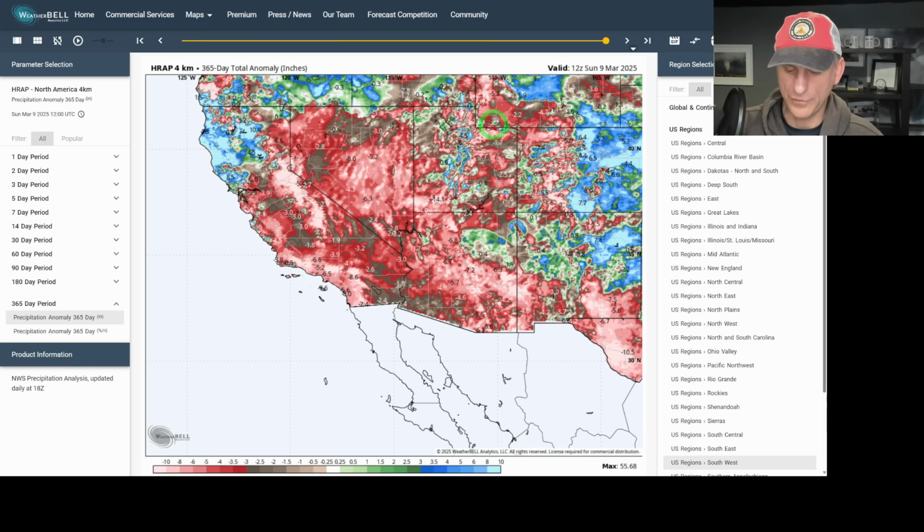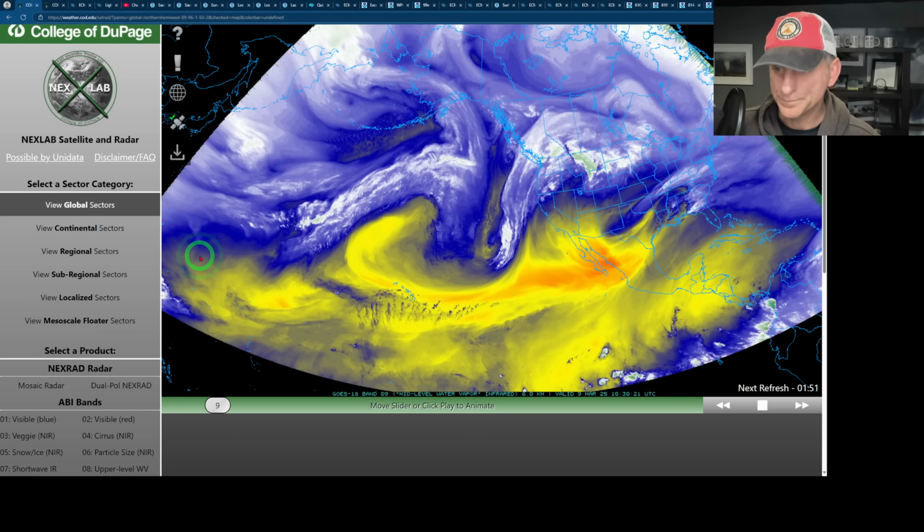This is looking at the 365-day precipitation anomaly. Going out a year, you can see wide drought has developed over portions of the southwest USA. So we still have some work to do, and this frontal system will be helping out. This closed low will also be helping out as well. Any rainfall amounts do indeed help. So hopefully we keep these systems going as we go through the month of March and try to make up this deficit that's been going on for about a year now.